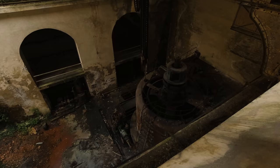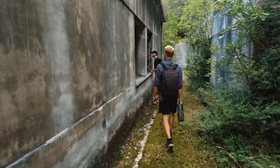After investigating the tunnels below the underground power plant, we now want to find out what else is there to explore.